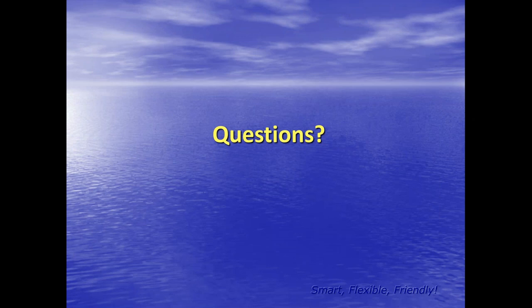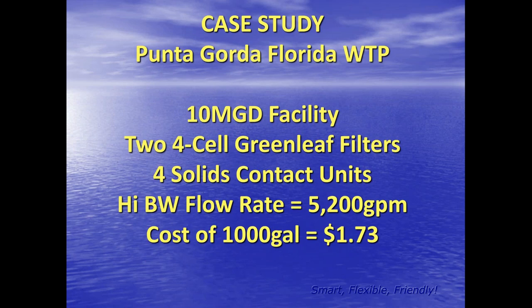All right, we just passed the 1 hour mark, so I'm going to speed this up. I don't know if anybody from Punta Gorda is with us today, but I'm getting ready to talk about you. It's a 10 million gallon per day facility. They've got four filters and four solid contact units, which are like clarifiers. Here's their high flow rate. And their cost of 1,000 gallons of water, total production inside the fence, is about $1.73.